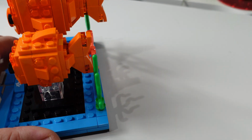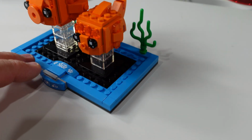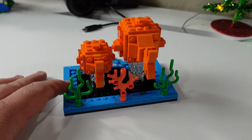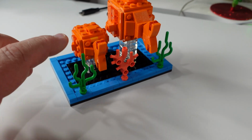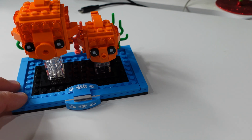The base is of that nice aqua blue to resemble what I'm going to guess is a fish tank. Now, I have seen people actually use these in a fish tank, but I will not be doing that. We do have some little sea life represented on the back, just like you would in a fish tank.